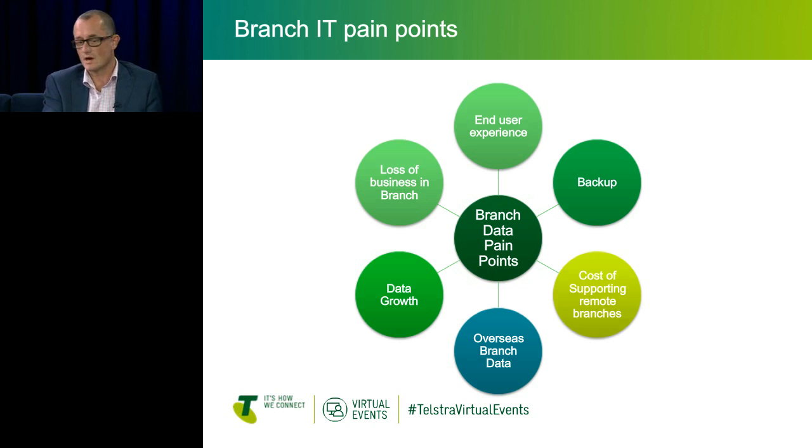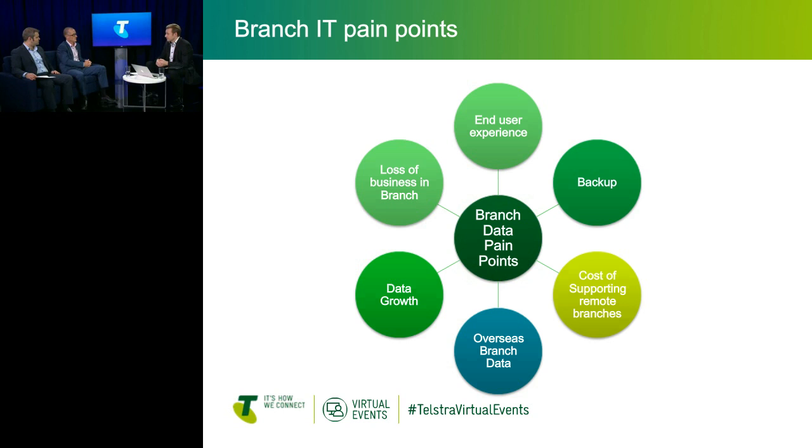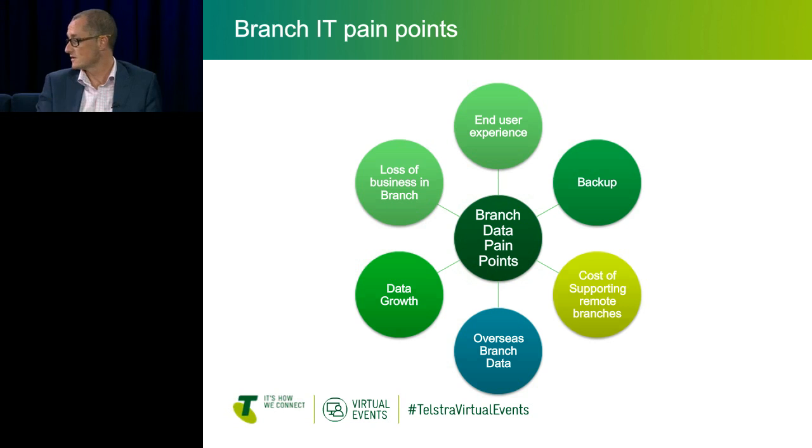I haven't walked into a customer yet that I've talked to and says, we have a recovery time and a recovery point for our branch sites. I've never had that conversation. And recovery time is how long it takes you to recover, which we asked there, and recovery point is how much data you're willing to lose.